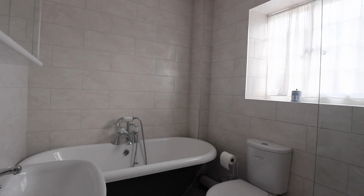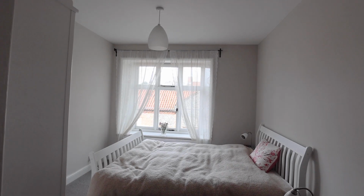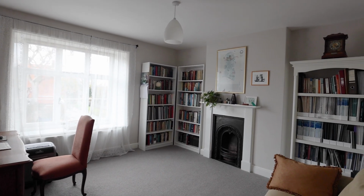And in another very pleasing thread of continuity, you'll find every bit as much versatility up here as well. All very generously proportioned bedrooms, meaning once again they're there to be inhabited in a way that makes this house your home.